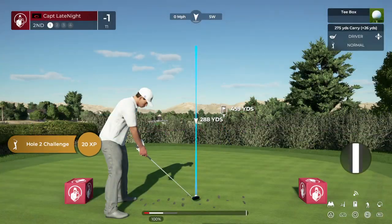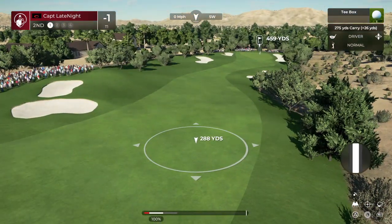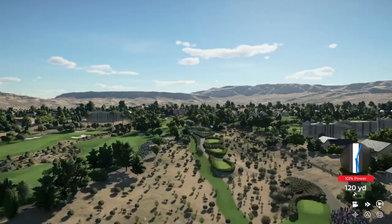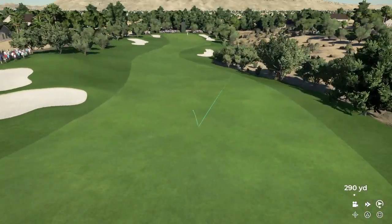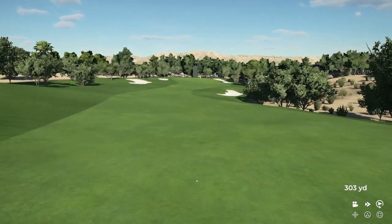The second at TPC Summerlin is a par 4 measuring 469 yards from the back tee. It plays slightly downhill, so a strong drive here will set up even just a short iron approach. However, there's a huge waste area to the right, so accuracy off the tee is required. The smart option here is to lay back with the 3 metal and give yourself a full shot in, and also take 1 club less into this green as it will release down the slope.